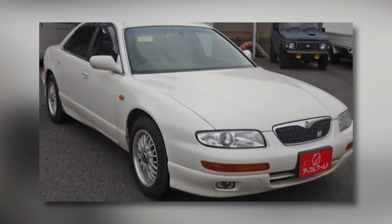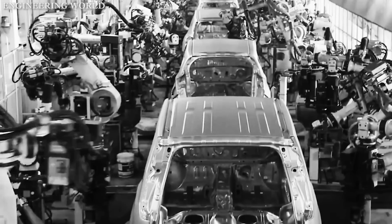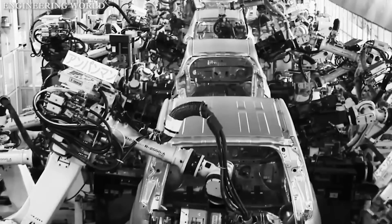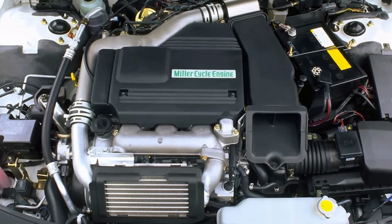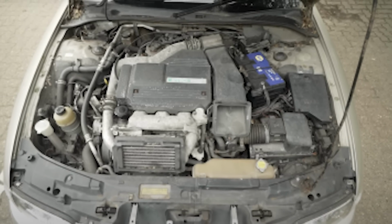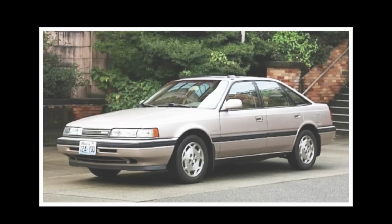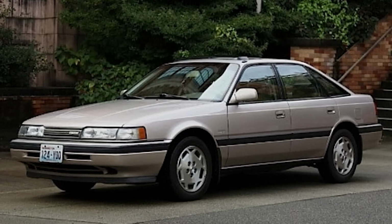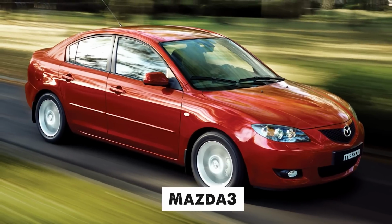But perhaps the Eunos 800's true legacy isn't in its sales figures, but in what it represented. This was a car that dared to be different. While other manufacturers were focused on traditional approaches to luxury and performance, Mazda took a chance on the Miller cycle engine, a design that prioritized efficiency without sacrificing power. This innovative spirit would later influence the development of more successful Mazda models like the Mazda 6 and Mazda 3.